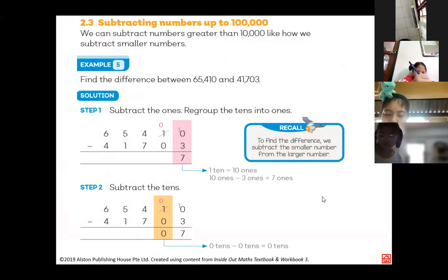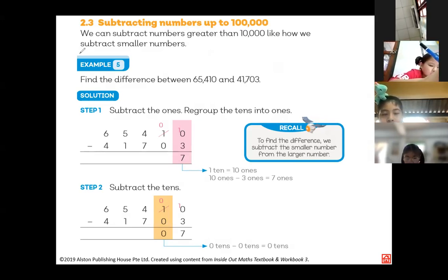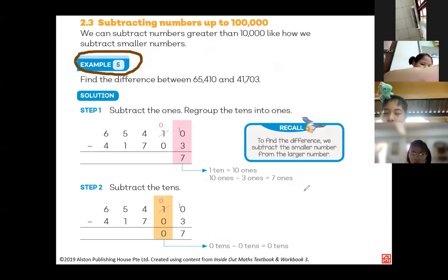Okay, so listen carefully, class. We can subtract numbers greater than 10,000 like how we subtract smaller numbers. So example number 5 here: find the difference between 65,410 and 41,703. Here's the first step.